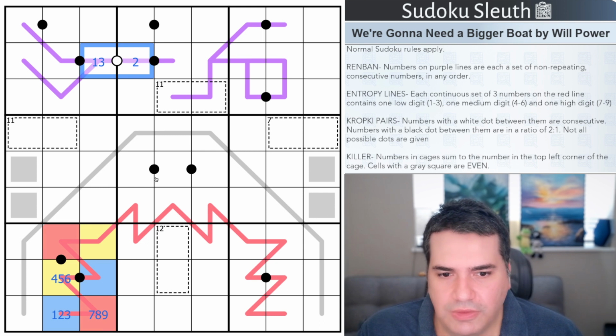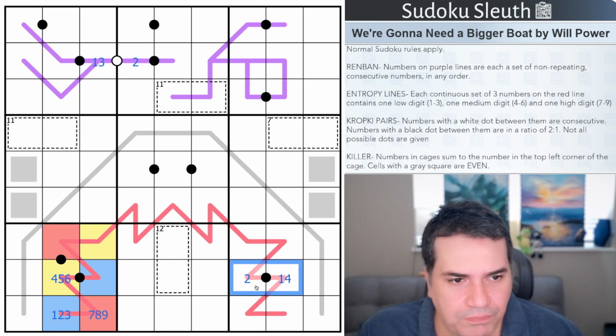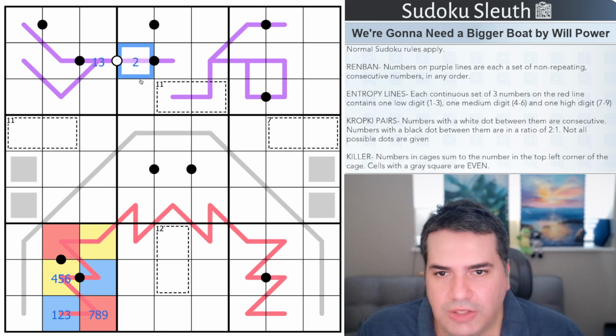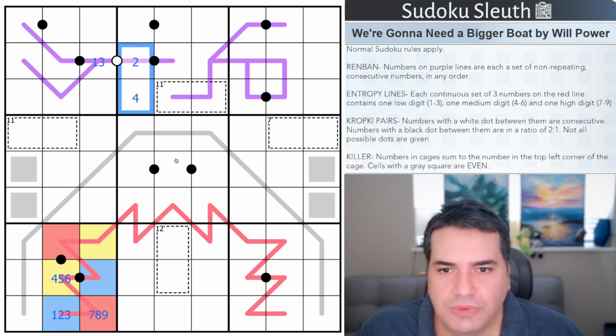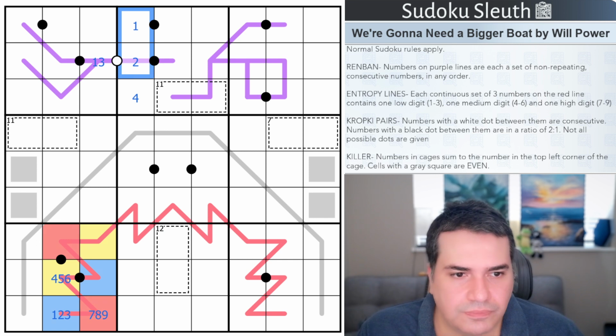We've got so many of these, we're spoiled for choice. If that was a 2, this would have to be 1 or 4. As long as one cell is double the other, you're also good to go. Will is explicitly saying not all possible dots are given, so that 2 having a 4 next to it, for example, is not a problem, even though there is no black dot between them and they are clearly in a 2 to 1 ratio.